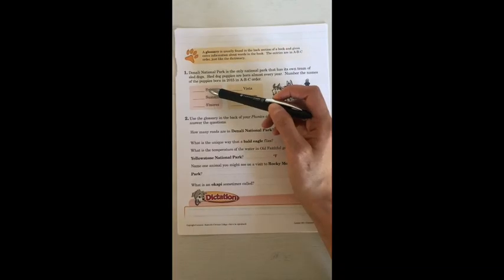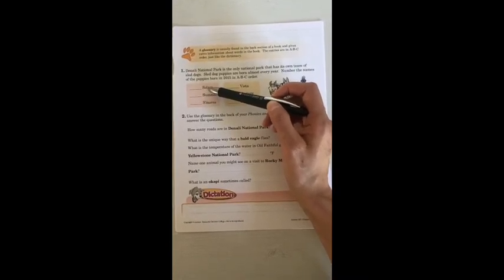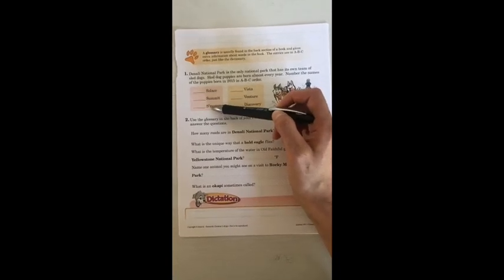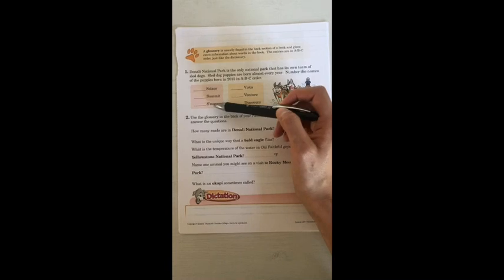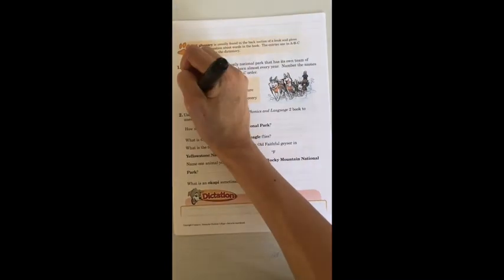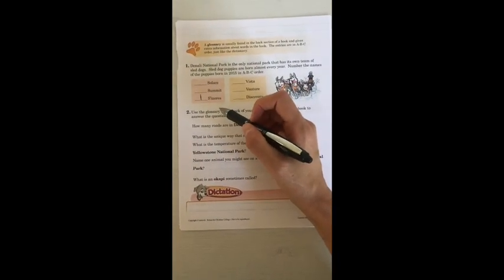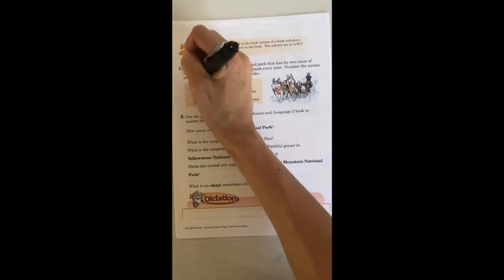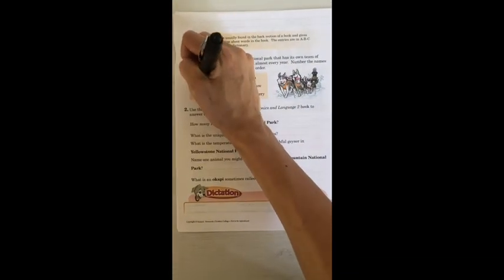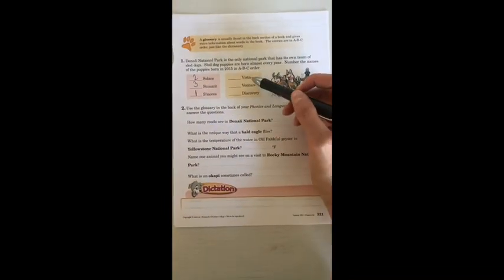So let's look at this first box here. They all start with S's, so now we need to look to the second letter. We have O, U, or M. Which word would come first? S'mores, right? Because SM would come first. And then what? SO, because O comes after M. And then SU, because U comes after O. Good job.